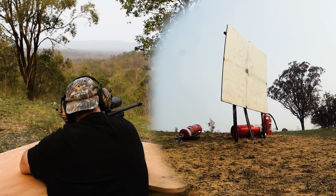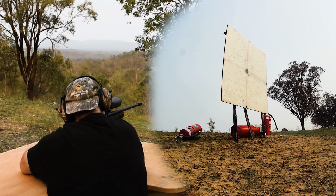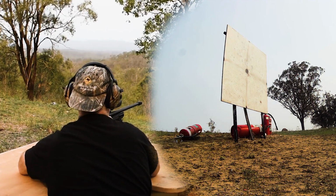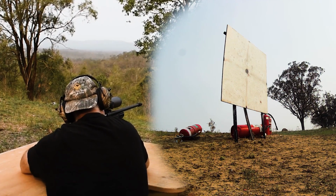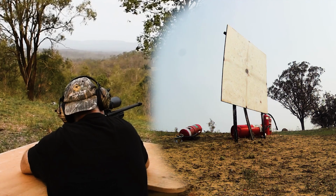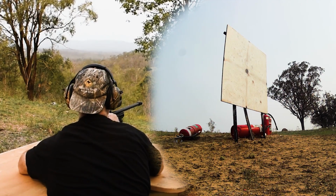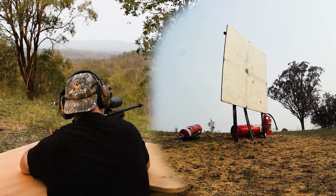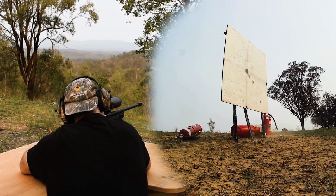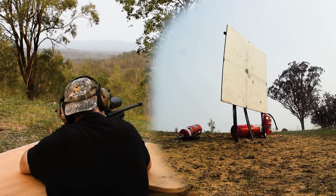Up first at 1,025 metres was Aaron with the Lithgow Woomerer 6.5 Creedmoor. Yep, see it. Oh, it picked up big time. Sweet. Bullseye. Top right square, just above that circle, so bottom left of the top right hand square.